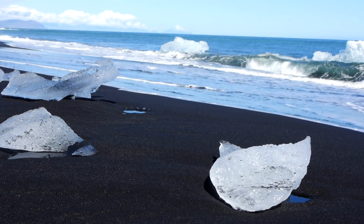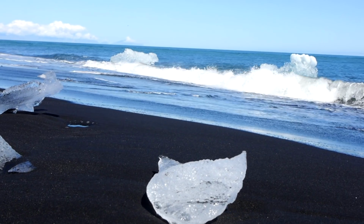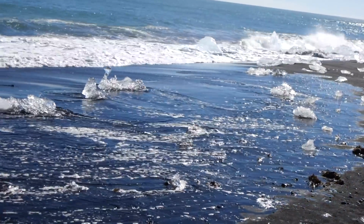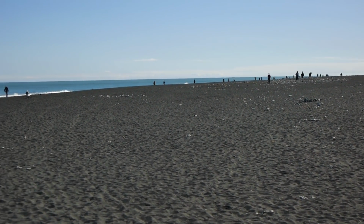Willing to bet that you've probably never seen a beach quite like this, otherwise known as Diamond Beach. There are a few things that make this beach really unique. First of which is the sand. We're on a very fine black sand. I'm sure that goes back to volcanic roots somehow.